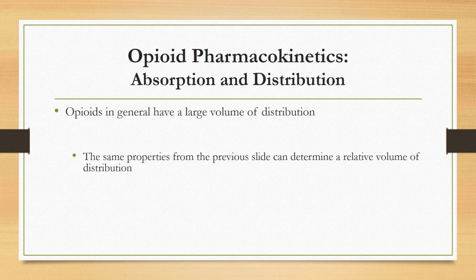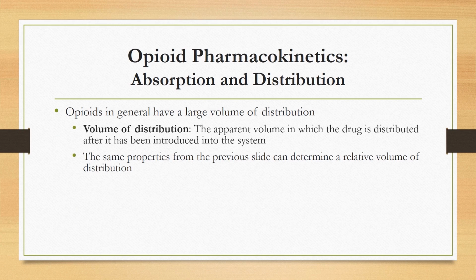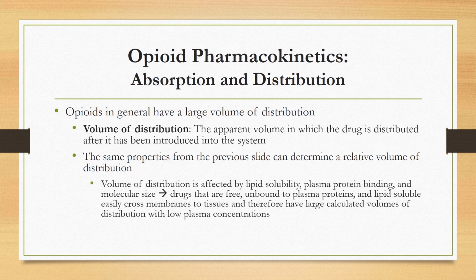Opioids in general have a large volume of distribution, which is the volume that the drug disperses into after it is introduced into the system. The same properties discussed in the previous slide, molecular size, lipid solubility, and plasma protein binding, can determine a relative volume of distribution for opioids. Drugs that are free or unbound to plasma proteins and drugs that are lipid soluble easily cross membranes to tissues. Therefore, they have large volumes of distribution with low plasma concentrations.